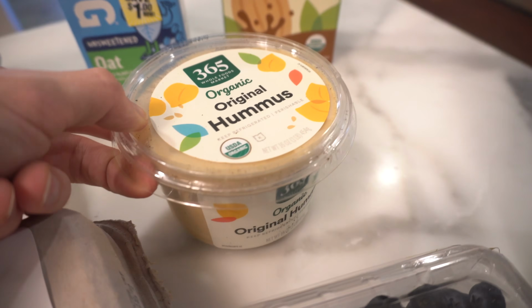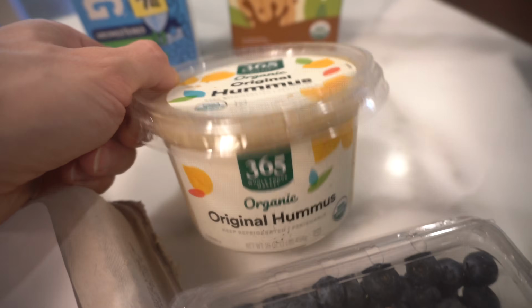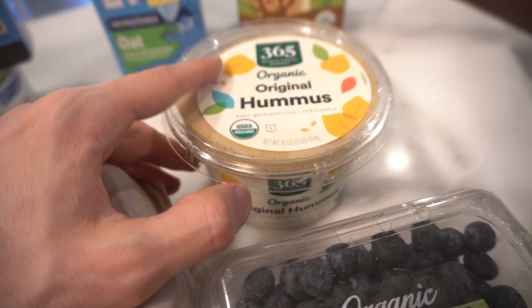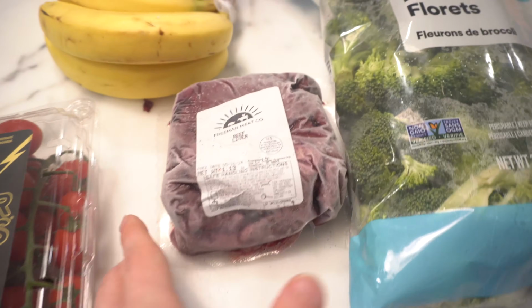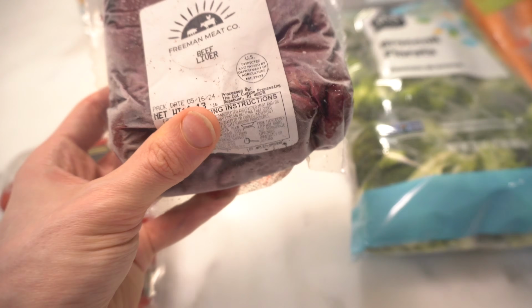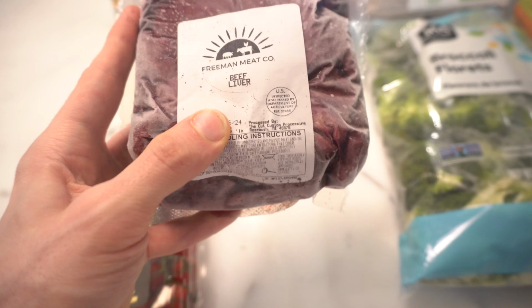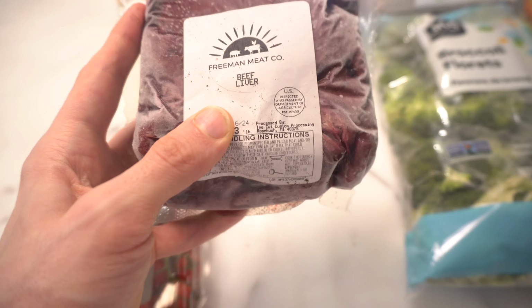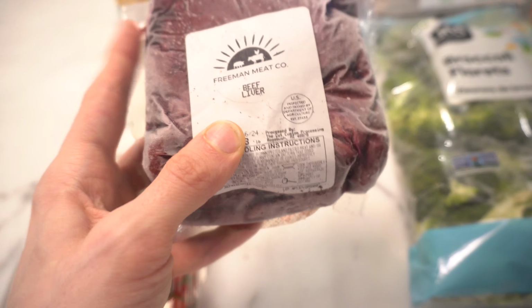I was going to make hummus this week because I have the ingredients, but I just bought some original hummus from the store. Not as good as homemade, but it'll get the job done. I also got some beef liver at the farmer's market. This is frozen beef liver from pasture-raised cows from a local farm. I've been trying to incorporate this into my diet slowly but surely. I need to find some good recipes. If you have any good recipes for beef liver, let me know.